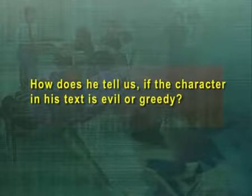It is knowing about the author's ideas and the organization in the text. It is also knowing about the writer's choice of words. For example, how does he tell us if the character in his text is evil or greedy? It is understanding that which is not said explicitly, but what you can make out or think might have happened or is going to happen.